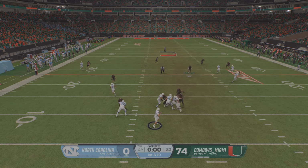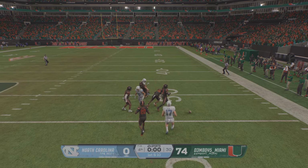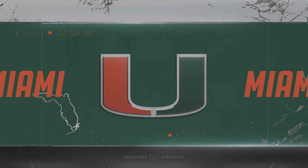Looking to throw on first down. He's taking a deep shot late in the game. Played till the final whistle. It falls incomplete, and that's the ball game.